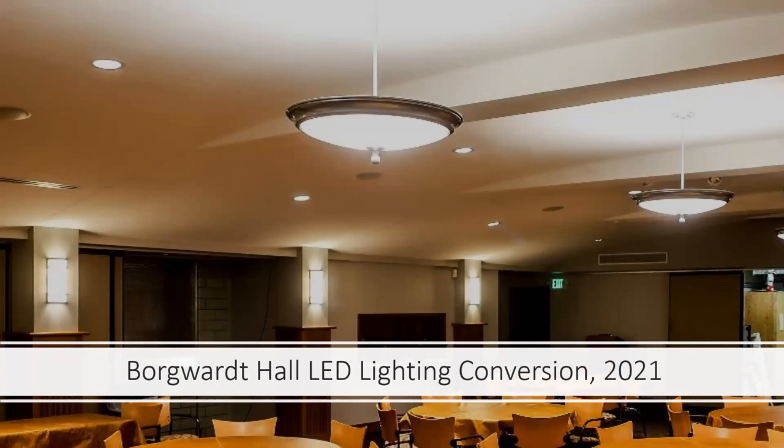Bethel still has 60 to 70% of its lighting to convert. This was the top recommendation of the Edison study, which estimated electricity savings of over $7,000 per year if completed. Bethel has been hesitant to undertake this effort, but it made a start this year by installing attractive LED lighting in Borgward Hall with a $10,000 grant from the Bethel Foundation.